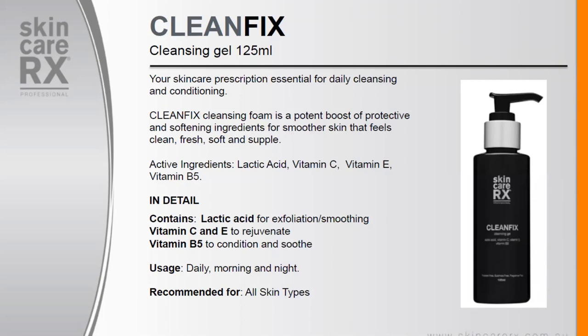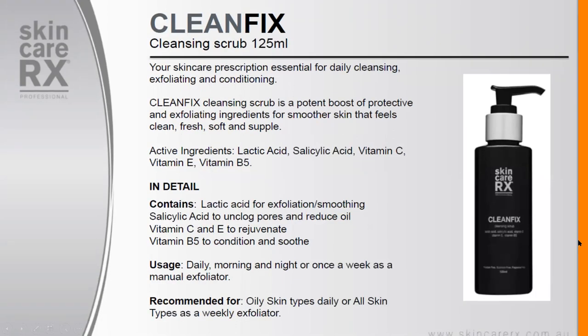Our next cleanser is our cleansing scrub. Again, it comes in the same size and in our professional as well. The cleansing scrub is a potent boost of protective and exfoliating ingredients for smoother skin that feels clean, fresh, soft, and supple. In here, our active ingredients again are lactic acid, salicylic acid, vitamin C, vitamin E, and vitamin B5.